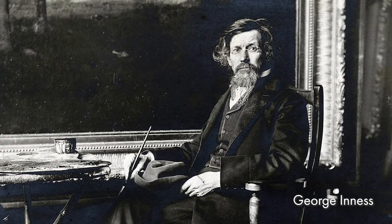Today we're going to be talking about an American landscape painter named George Ennis. Do you know what a landscape is? First, can you say that word with me? Landscape. Do you want to say it again? Landscape. Okay, so there's a clue. In the word landscape, you could actually pull out the word land. And that's a clue to what a landscape is. A landscape is a painting of land, a painting of the outdoors.